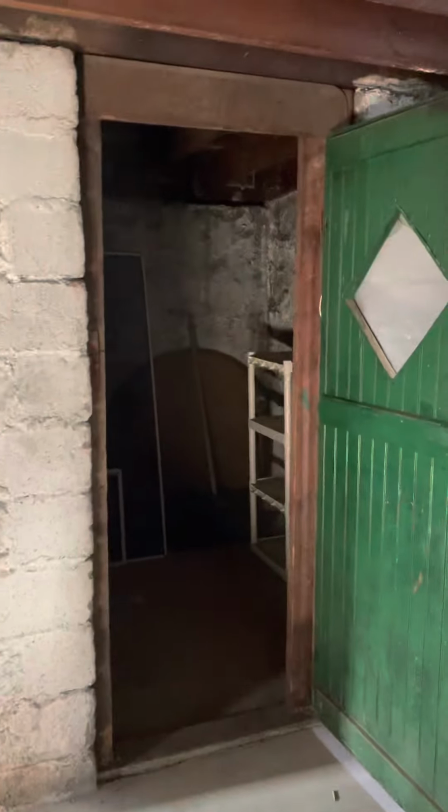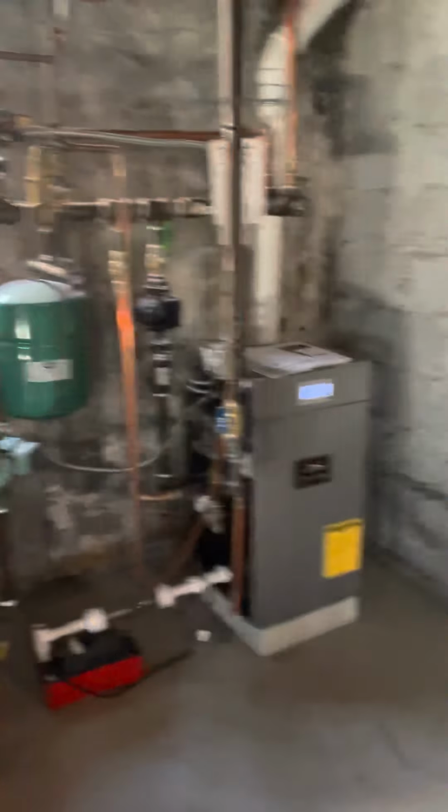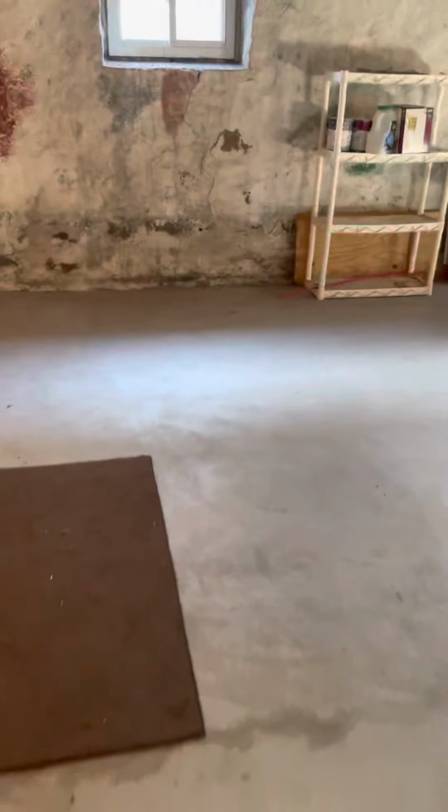Here we are. The closet that's under the front porch. This is where the heating system used to be. We had put a new concrete floor down while the system was there, so we formed around it. Then when I put the new system in, I moved it over to here. I don't know what's in here.